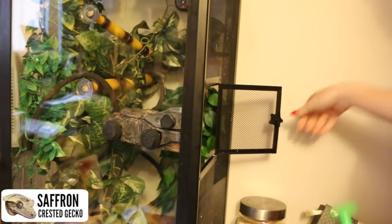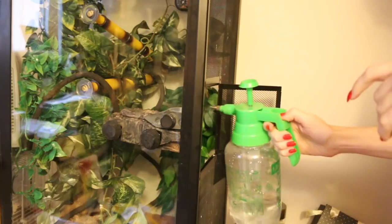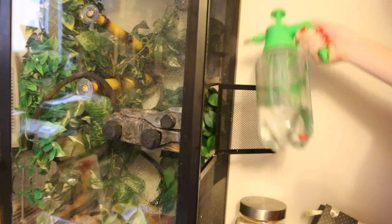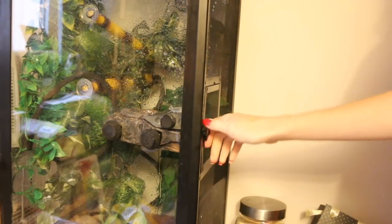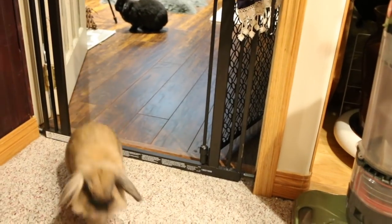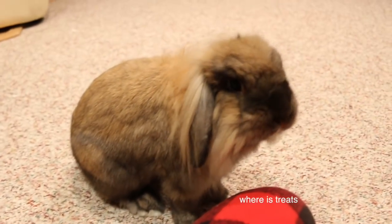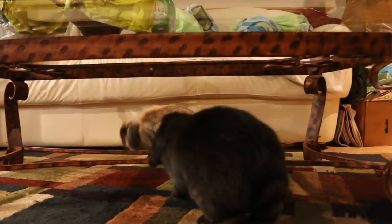Then I go upstairs to Saffron, my crusty gecko, and I of course mist him because he does need to be misted in the morning. Then I come downstairs and open the rabbit's baby gate and let them free roam. This is the time that I like to spend with them and hang out with them while they free roam around the bunny-proofed basement.